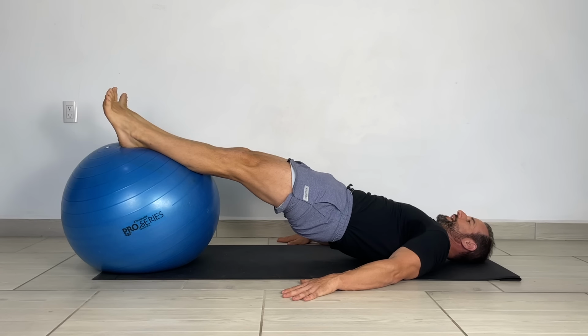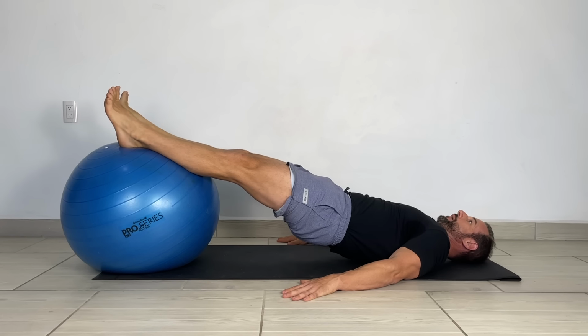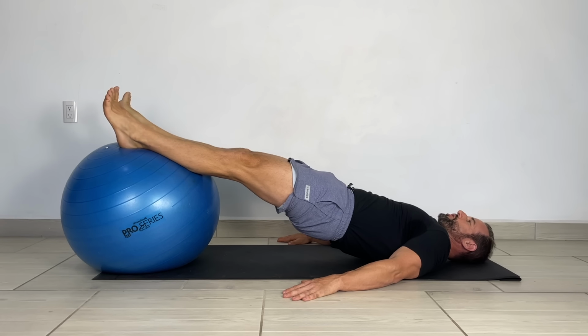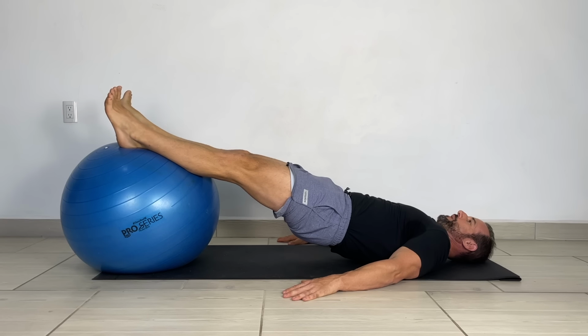Then you're just going to hold that top position for 20 to 30 seconds continuously, focusing on the squeeze, not allowing your body to dip at all. Squeeze hard. That squeeze is the only thing that's holding you up. At the end of 20 to 30 seconds, slowly lower yourself back down to the ground.